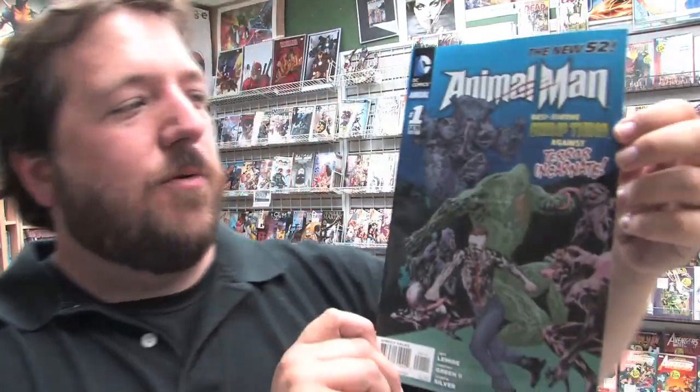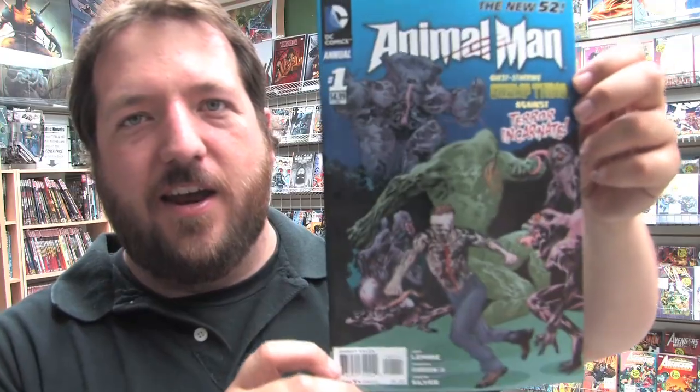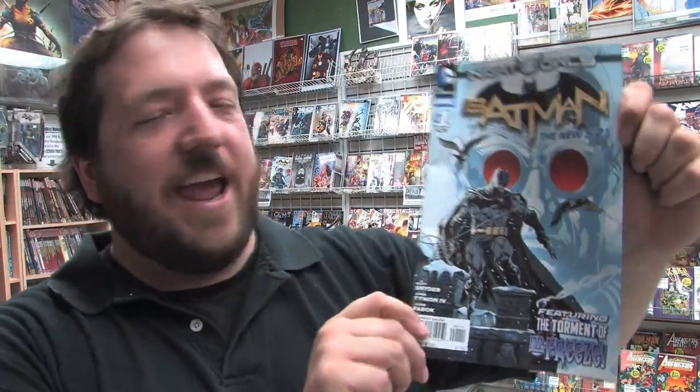Batman Beyond Unlimited #4. Animal Man Annual #1. Finally, guest starring Swamp Thing. We've been waiting for this crossover since issue 1 of the New 52, and here it begins. Batman Annual #1. This is a Night of the Owls tie-in, and it's got Mr. Freeze in it. And lastly from DC, this is the Flash number 9 variant that didn't get sent to us last week.